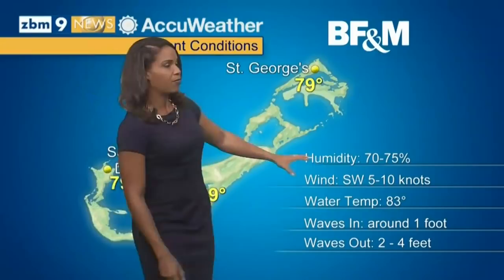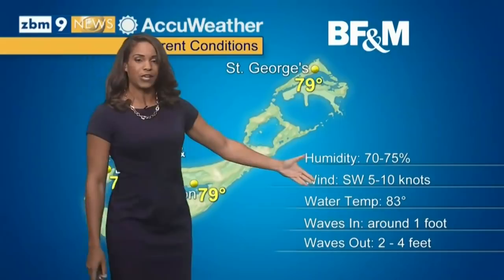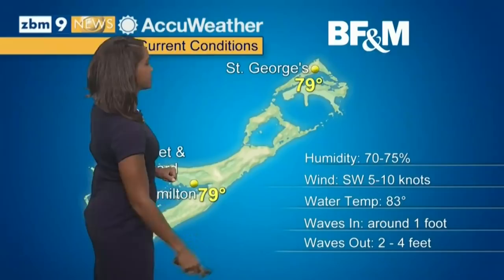For right now, though, we're sitting in the upper 70s, humidity between 70% and 75%. Winds are coming in out of the southwest 5 to 10 knots, and the wind should be coming out of the southwest the next couple of days, and it looks like the high pressure system, the Bermuda High, is going to be building back over the area. We just have to get through a few more shower opportunities. Again, that's tonight and also early on Wednesday. The water temperature has climbed up. We're now at 83 degrees, and it's going to be pretty pleasant to be out on the water the next couple of days. Waves inside the reef around 1 foot.